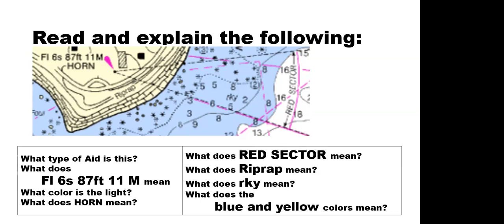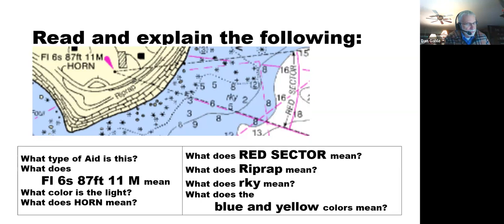Now, what does it mean when it says riprap? Those are large basketball-sized rocks. It's kind of like a seawall type of thing. And then in the water there, it says RKY. Rocky. Exactly.